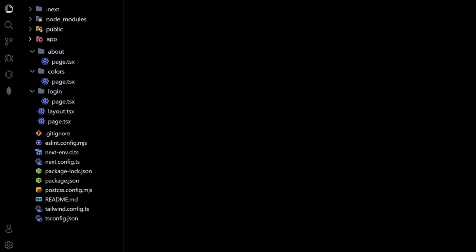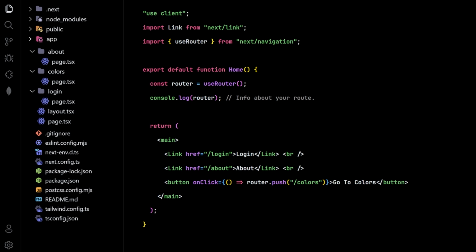So inside this page.tsx file, I'm going to define my component, and also I'm going to import Link from next/link. And now we are going to be using that for the login page and also for the about page. And now if you want to use useRouter, first of all we have to import that from next/navigation, and then we also have to mark our component as "use client". You don't have to worry about the use client because we are going to be discussing that later in this course, but not right now. And now if I log to the console, this router is going to give us information about our specific route.